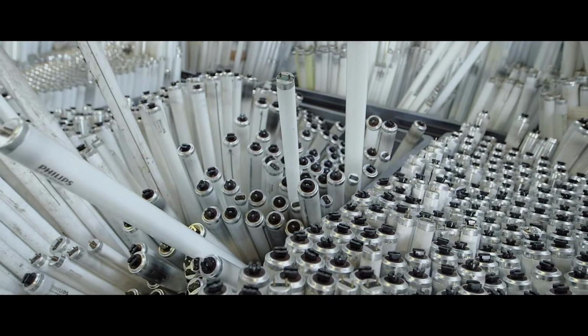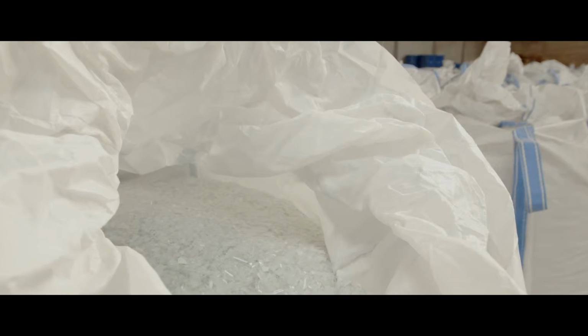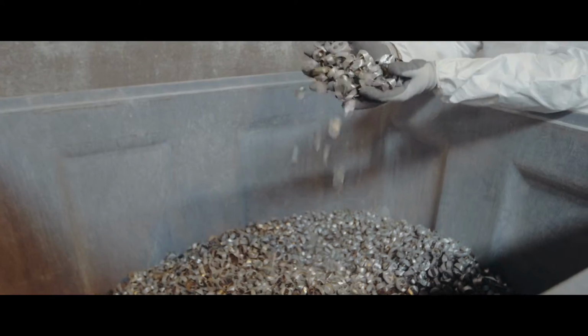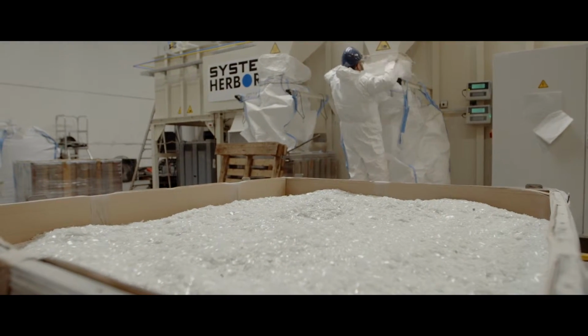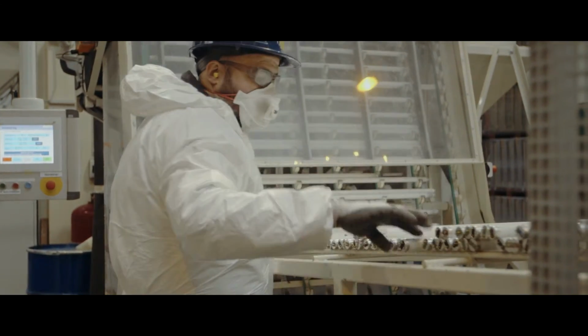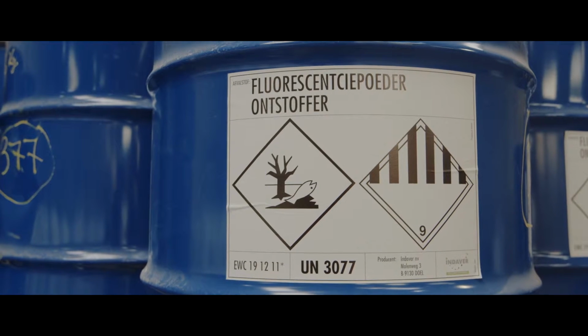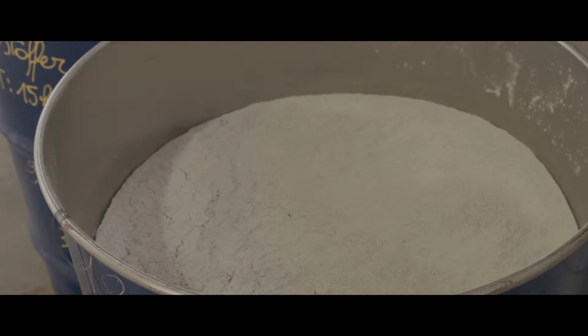When you deposit your lamps properly, Indaver can recover reusable materials from them. So you are contributing to a more sustainable economy. The glass and metals that we recover are used either to manufacture new lamps or by the metal industry. Fluorescent powder contains rare earth metals. These are valuable raw materials that are essential for new technologies.